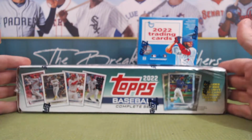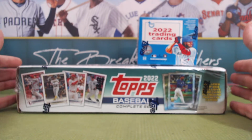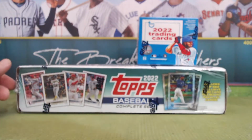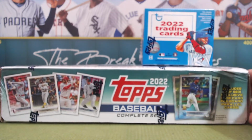And I turned off the autofocus, guys, because it is terrible lately. And because we'll be holding stuff up like this, it'll be in focus. Just suffering through this right now. Sorry.